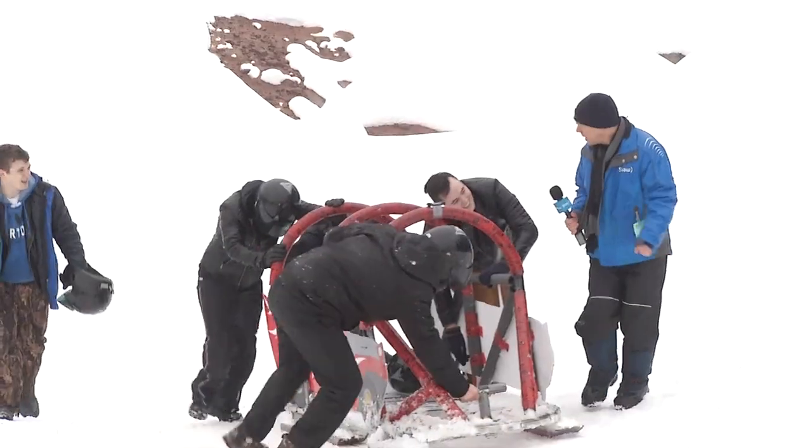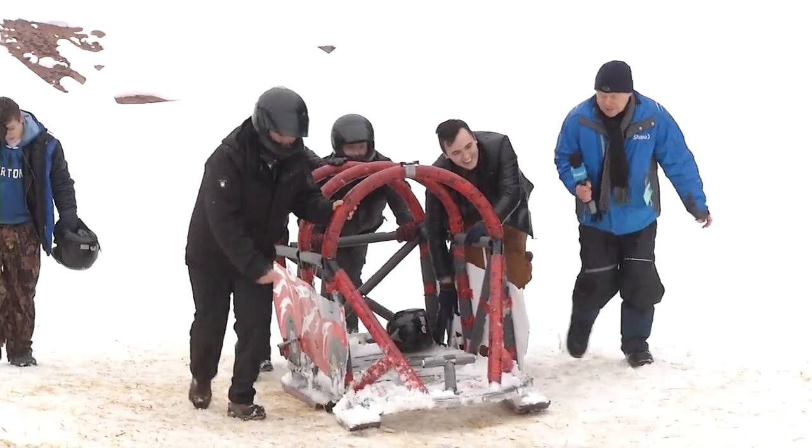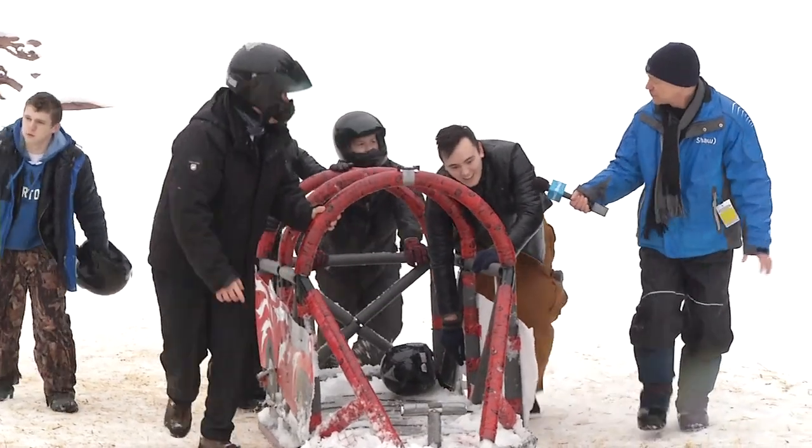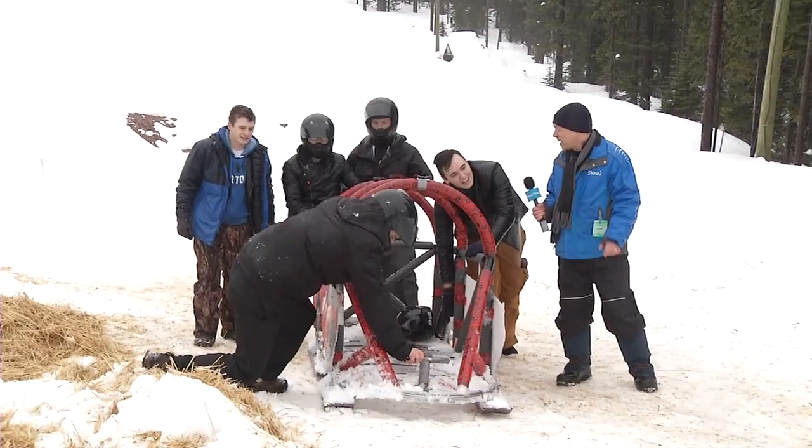Nice run there, Team Dalhousie. Thank you. You came a real come from behind. What's the secret to your acceleration there? A lot of weight. Yeah. So poutine before the race, right? Yes.